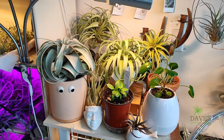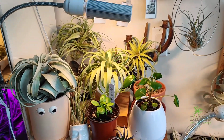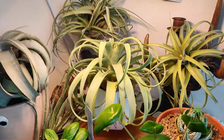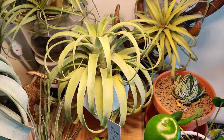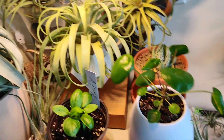So here's a little station with some plants. It's usually not this cramped, but right now I have a few plants that need a little bit more light, so that's why they're all stuffed here. This is the floating pot with my beloved Lola on it right now. This is a hybrid between Streptophila and Xerographica, one of my oldest OG air plants.